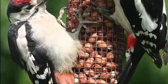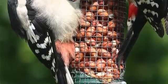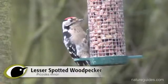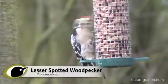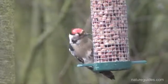The vast majority of reports we get of lesser spotted woodpeckers visiting bird feeders turn out, on further investigation, to be young great spotted woodpeckers, although it is worth remembering that on rare occasions, lesser spotted woodpecker will visit lucky householders' feeding stations.